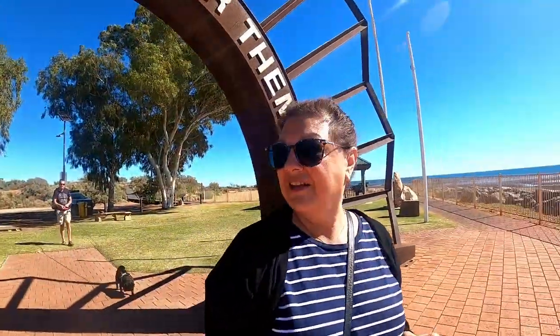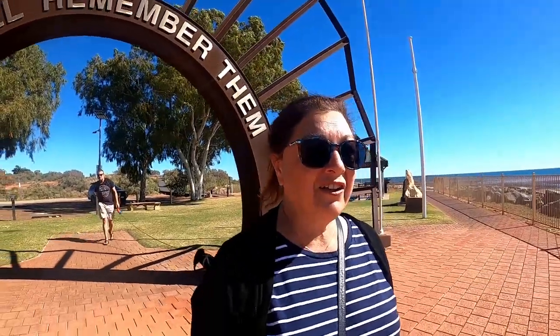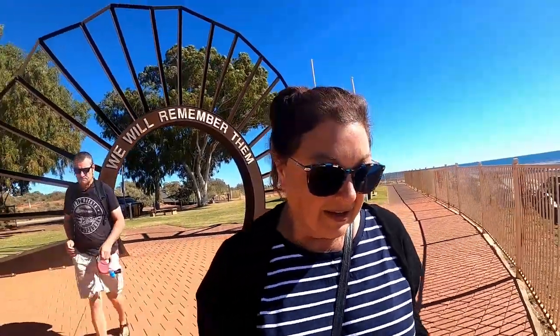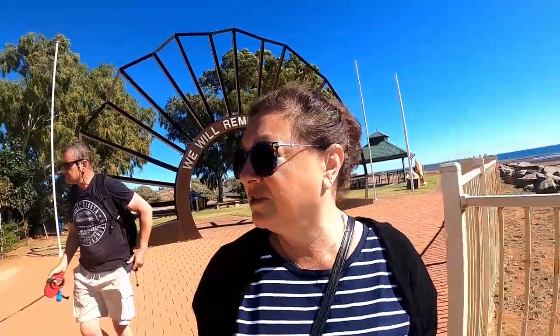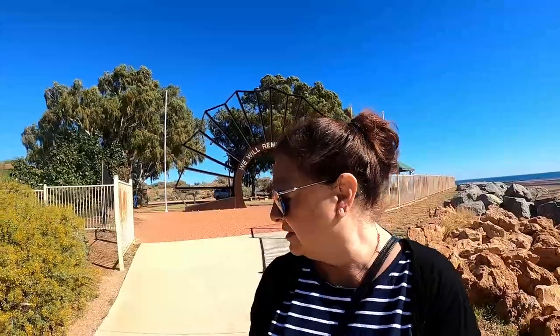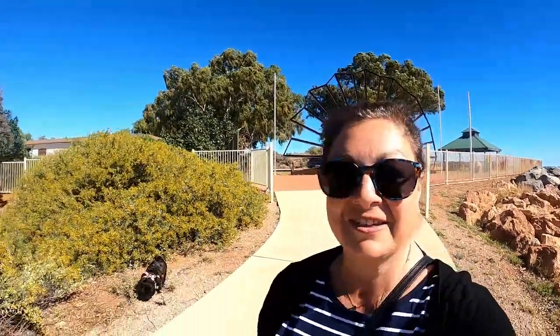Good morning. It's our second day in Onslow, and we're going to take another walk down the opposite way of the foreshore, but we've just put some fuel in the car, and it's $2.30 a litre here. So we filled up enough to get to the next stop. So tomorrow we'll come back and fill up the motorhome to a degree. But yeah, $2.30. Anyway, let's check it out.